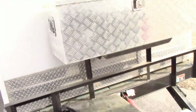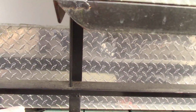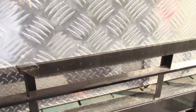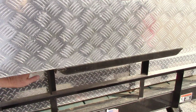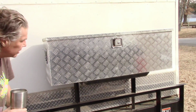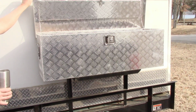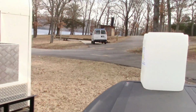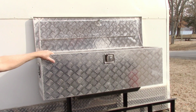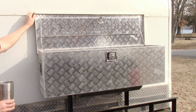Okay. And then of course we've got this toolbox mounted up here, and I see how it's got some stands welded to the frame right here. The guy who made the box put this on and raised it up so I got plenty of room to open my box underneath. Yeah. And you can put anything you want in here. I've got 5-gallon water jugs, like those right there. I can put 4 of those in here, so I got 20 gallons of fresh water, which is awesome. A lot of water. Yeah, absolutely.